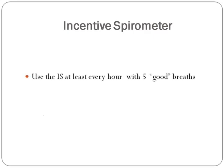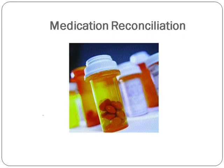We recommend to use the IS at least every 1 hour while awake for the first few days after surgery. Once the more severe abdominal pain, discomfort has subsided, you may not require the IS any longer. Only the good breaths count. Aim for 5 good breaths every hour.